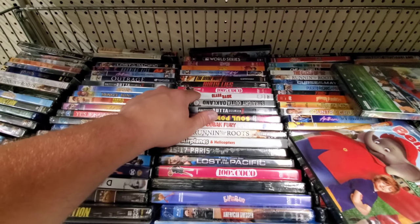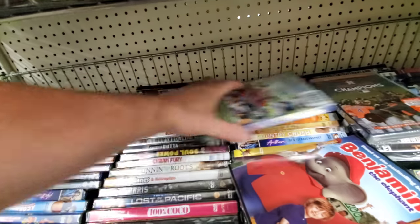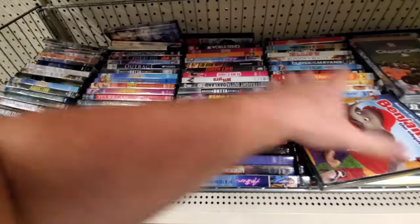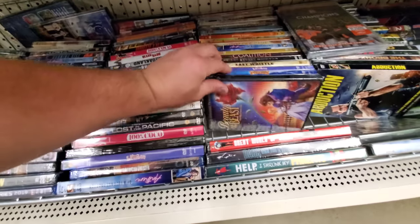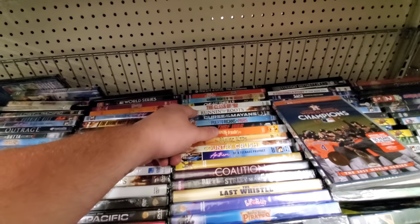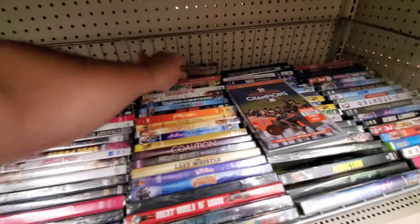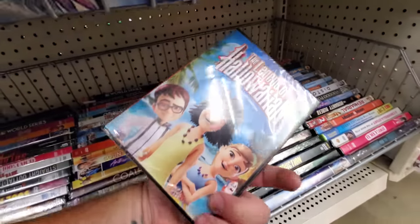Dirty Lies, Class Rank. I don't see Henry and Me. I don't see that thumb wrestling one. It's so ridiculous, though, anyway, honestly. I mean, for a dollar, I would buy it just to get a good laugh. And then probably donate it to the thrift store. There's that again. Nope. I don't see anything good, though.